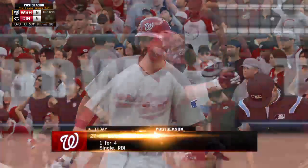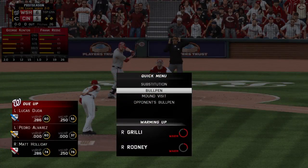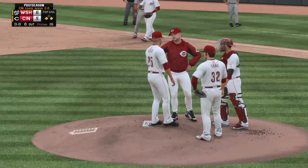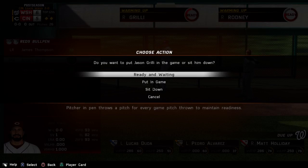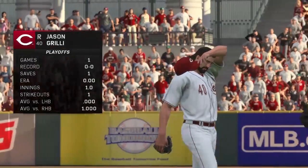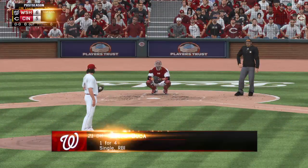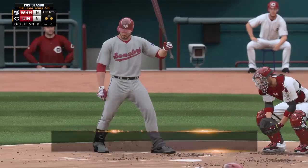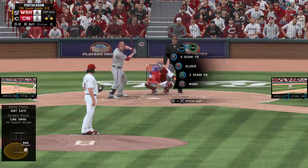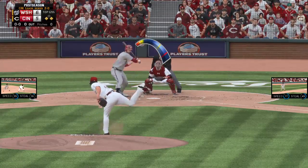Designated hitter. Digging in, Lucas Duda. He's 1 for 4 for the game. Now time is called here as we'll get a trip to the mound. Jason Grilli will come on now in an awfully tough spot as there are 2 on here with nobody out. Lucas Duda will be his first test out of the bullpen, and it'll be a tough test indeed as he'll face him with 2 on and nobody out here.